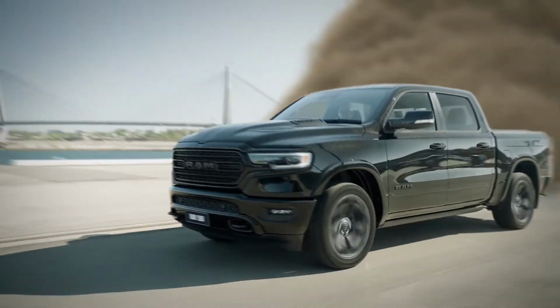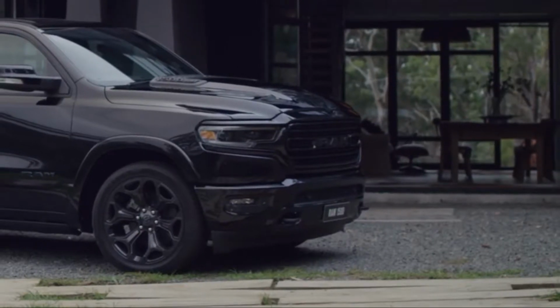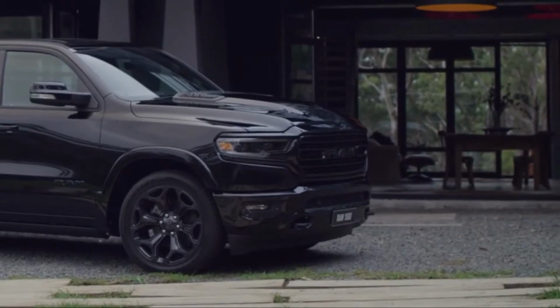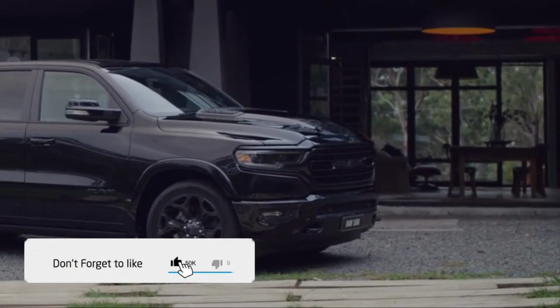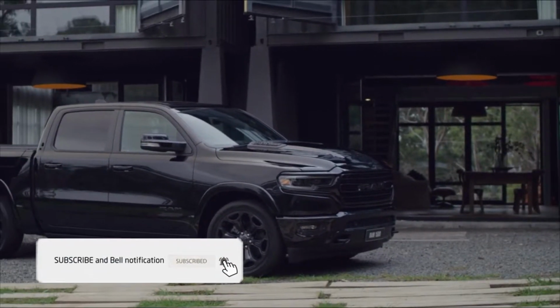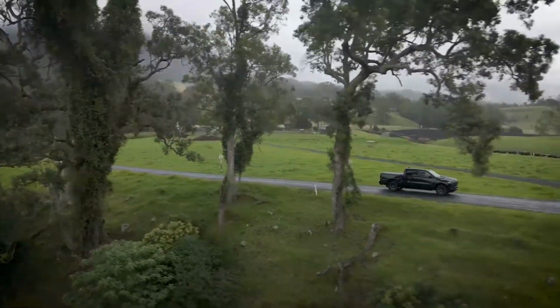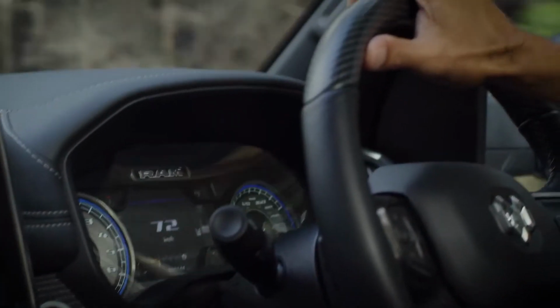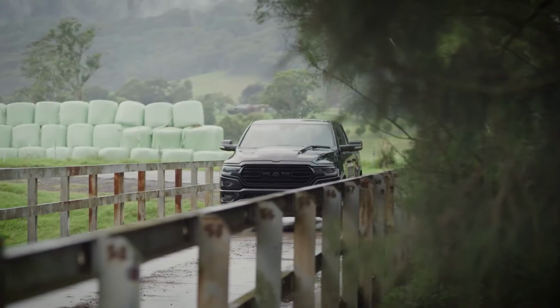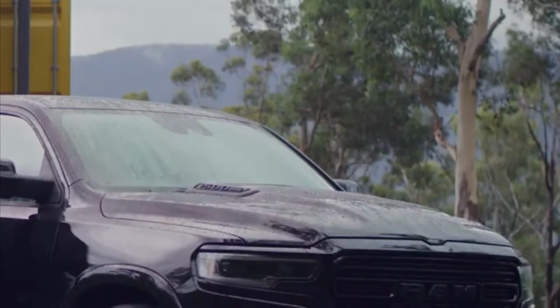Ram Trucks Australia's all-new Ram 1500 has officially arrived, with the first DT models coming off the production line at the Melbourne manufacturing facility and heading straight to Ram dealers across the country. Following a detailed design, homologation and manufacture process, a test fleet of DTs embarked on a COVID-safe final validation trip around Australia. We're delighted to officially welcome the next generation 1500.